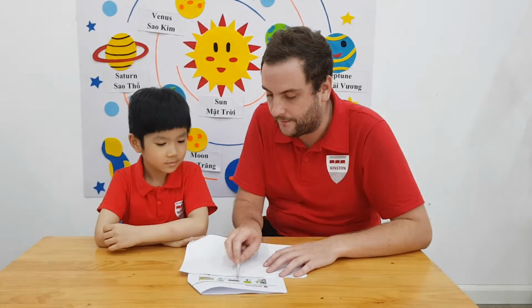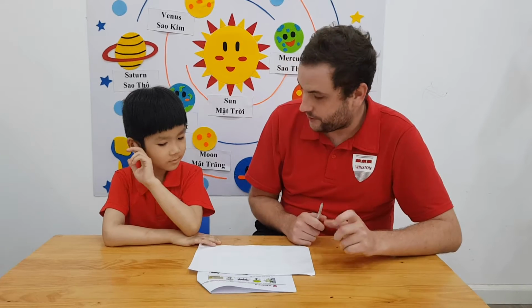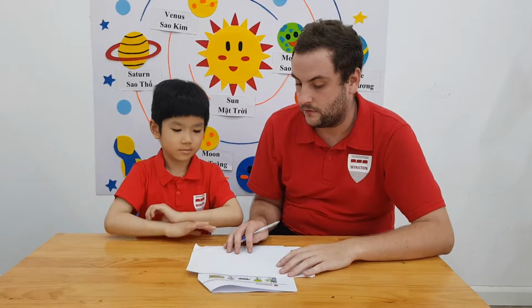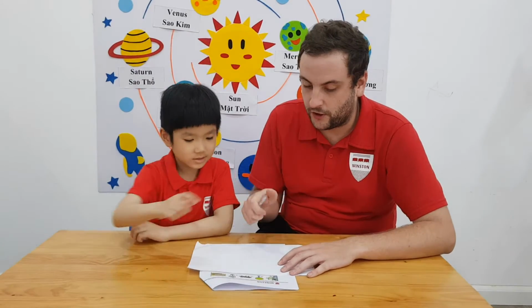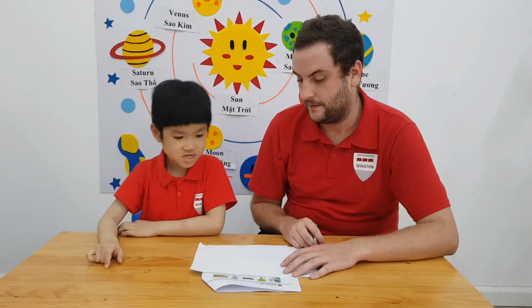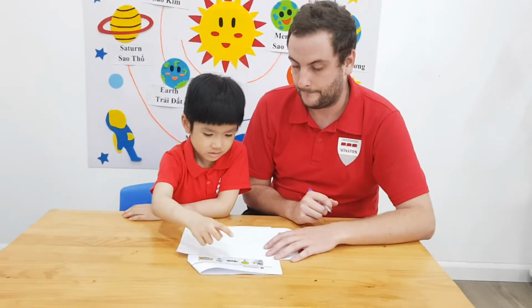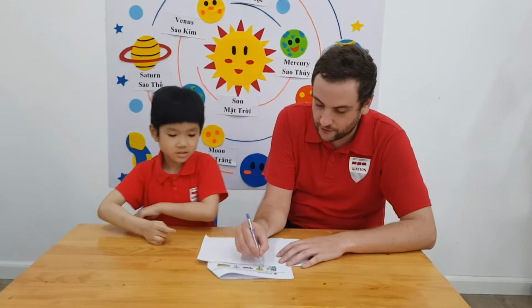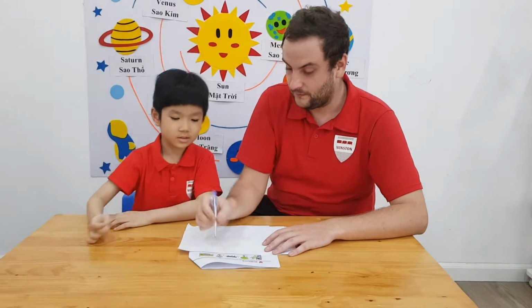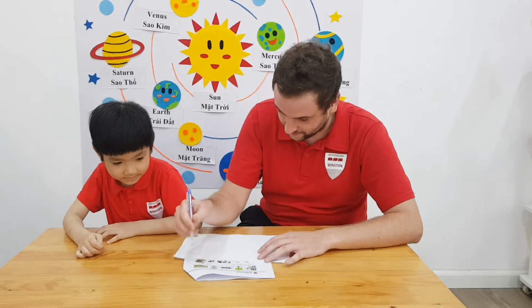Look here. We have lots of different things. Which ones grow from a seed? Good, the corn grows from a seed. Well then, what else? Got two more. Good, the tree grows from a seed, and what else? What's this? Yeah, the flower grows from a seed too.